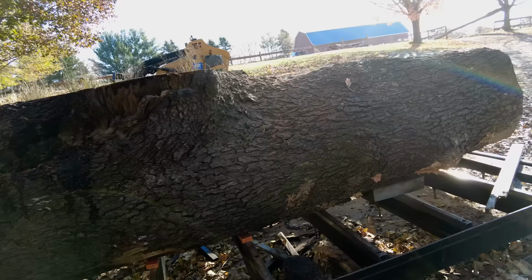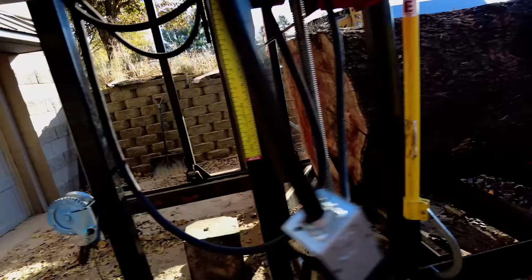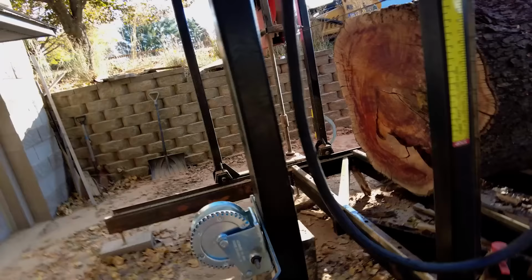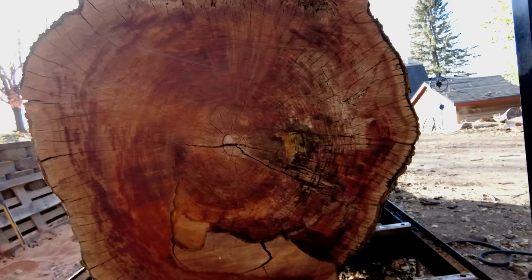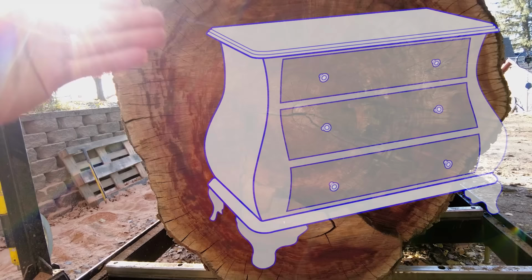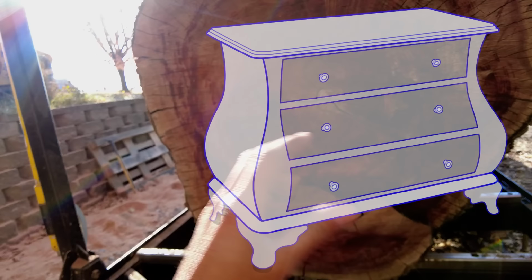All right, so this thing is absolutely amazing. And now that we're a couple cuts in, I'm gonna talk a little bit about what I wanna do with this thing. One of my dream projects is a Bombay chest of drawers, which has the case sides that come down and flare out and come back in. That geometry is mirrored on the front. So the front of the case has a compound curve for all of the case itself, and all the drawers follow the same compound curve. So you need some pretty thick stock for that.